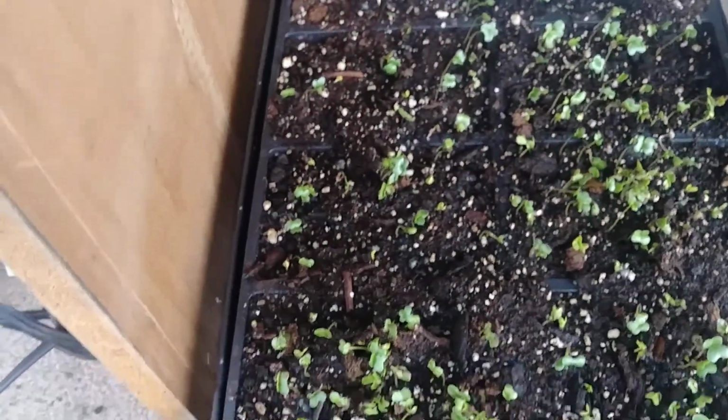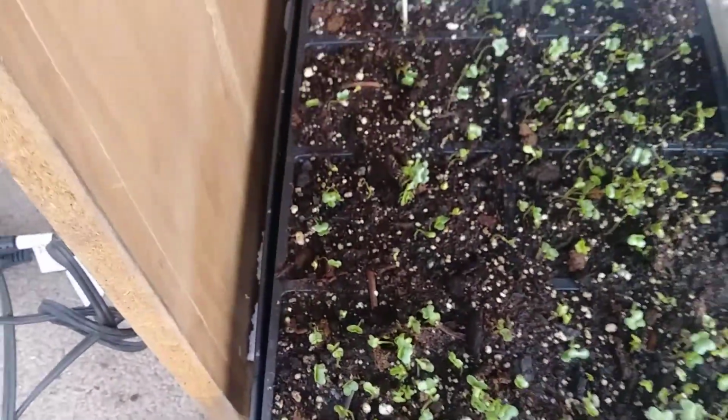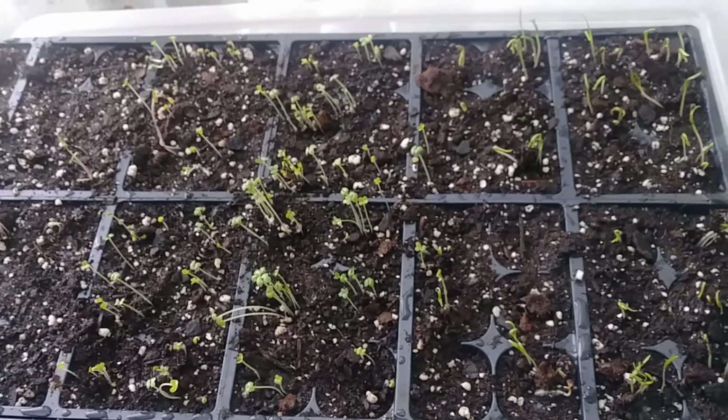But these are all at least 50% germinated, and these are the collard greens. Some cells just didn't take, and I don't know why, the kale. This is a tray that's got 3 plants in it.